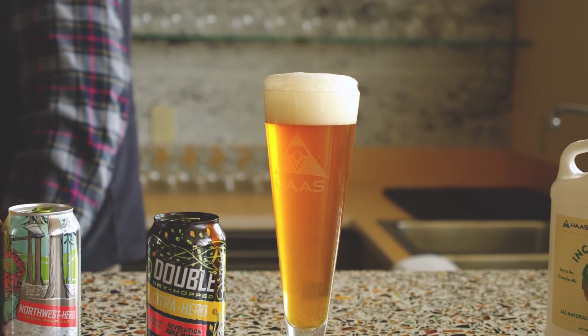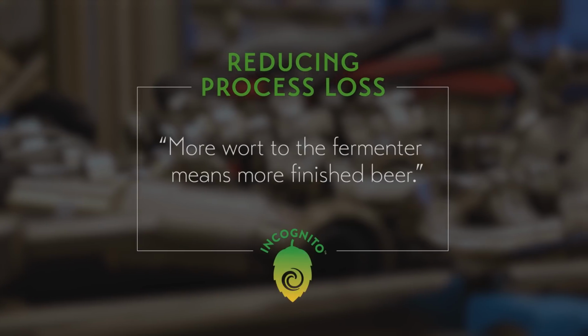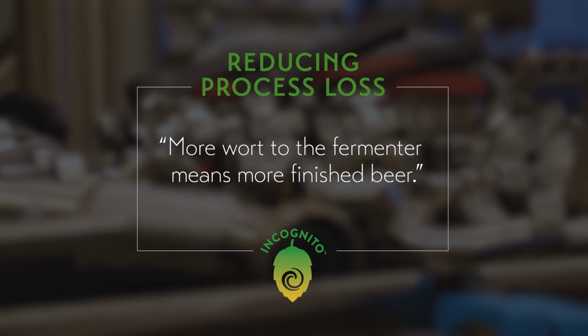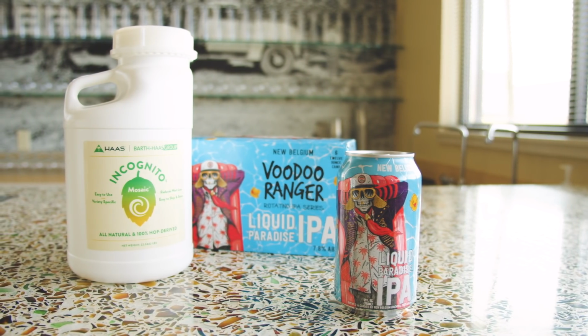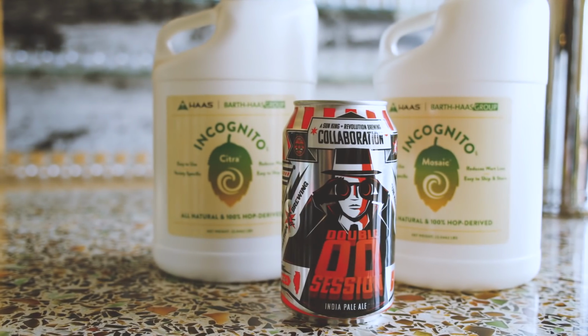I've challenged my team to look at products that produce great flavor in beer, but reduce the process loss, maximizing flavor, minimizing loss. IPA and variants of IPA, double IPA, session IPA, hazy IPAs, that is like the biggest beer style right now. And Incognito is a product that helps you get big hop flavor that works well in those styles of beer.